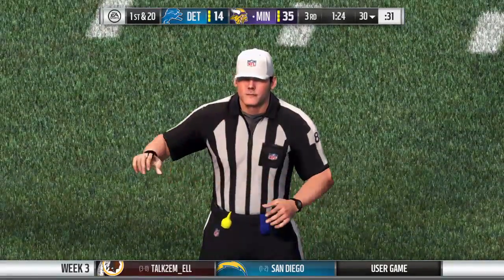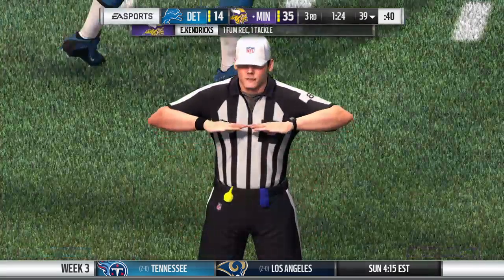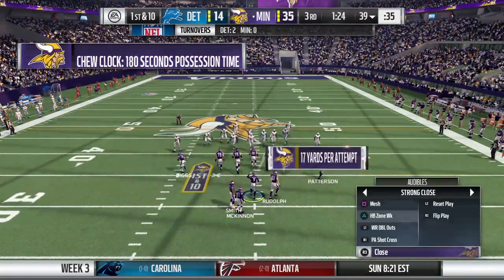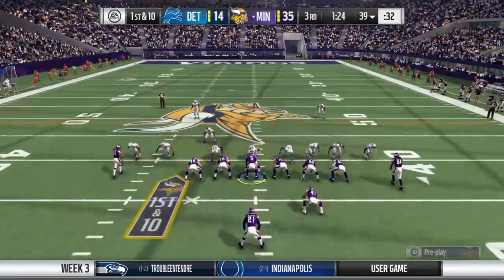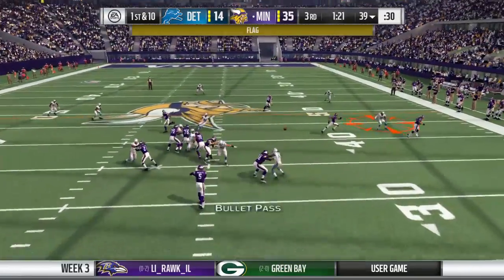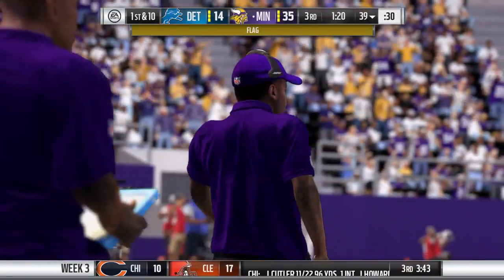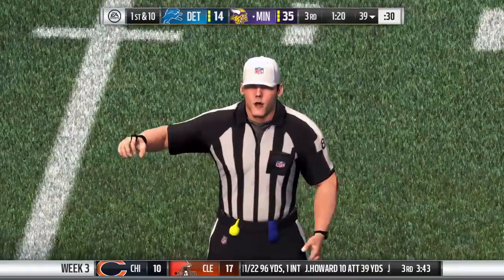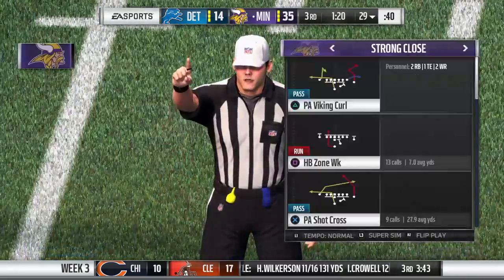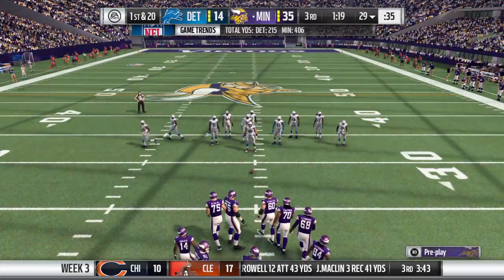Another block in the back. Offense. The penalty is declined. Looking to jam the receivers at the line here. Press coverage look defensively. Here's Bridgewater. He's got it, complete to Diggs, right side. Holding, offense. So a little grabbing there, but this time it goes against the offense for holding.